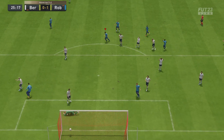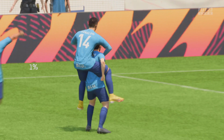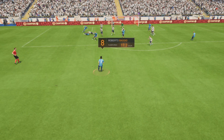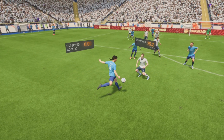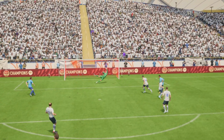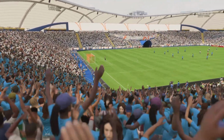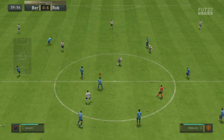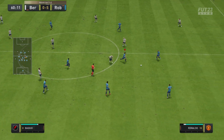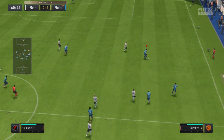Oh, what a goal! A tremendous strike! Hard to believe that he elected to take on that shot. Absolutely brilliant! So one-sided, 5-0 in this match. And so 30 minutes left for play in this one.